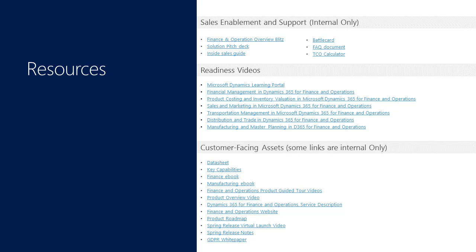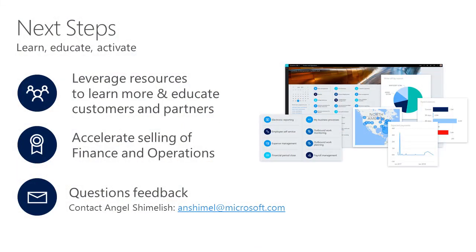As we end today, I want to leave you with a few next steps. Leverage the resources in the slide provided. Learn more and educate customers and partners. Leverage the information to accelerate the selling of Finance and Operations.